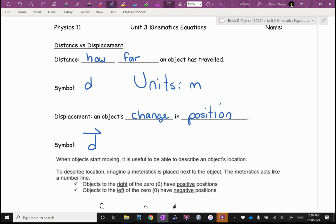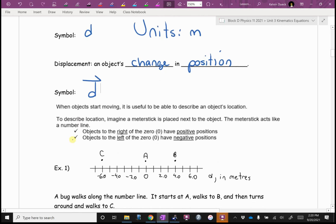Is that all right? So when objects start moving, it's useful to be able to describe an object's location. To describe location, imagine a meter stick is placed next to the object, and the meter stick acts kind of like a little number line. Objects to the right of 0, we'll call them positive. Objects to the left of 0, we'll say they're in a negative location. You could also use right and left or east and west, but those are all too much writing. I would take them, but let's use negative and positive.